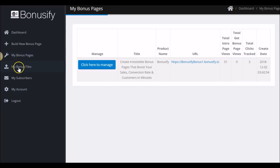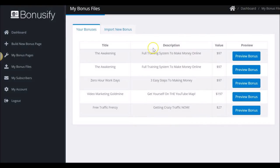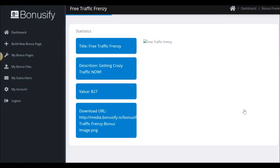Then you've got my bonus files. This is where you upload your particular bonuses. Once you've uploaded them, you don't need to do much more. You just use them. But here you go, for example, I've got Free Traffic Frenzy. I can have a look what it looks like. Title is that, description, value, and statistics, and that's the download button.